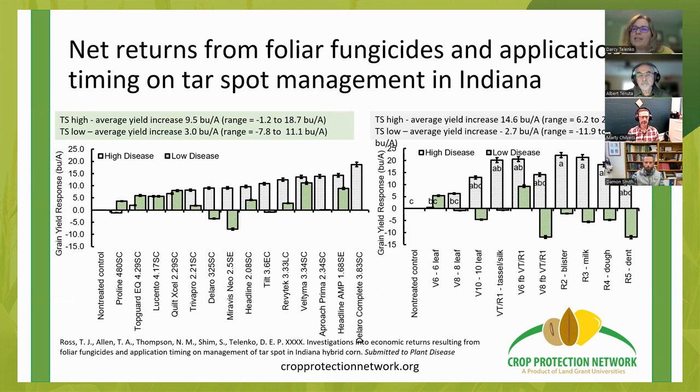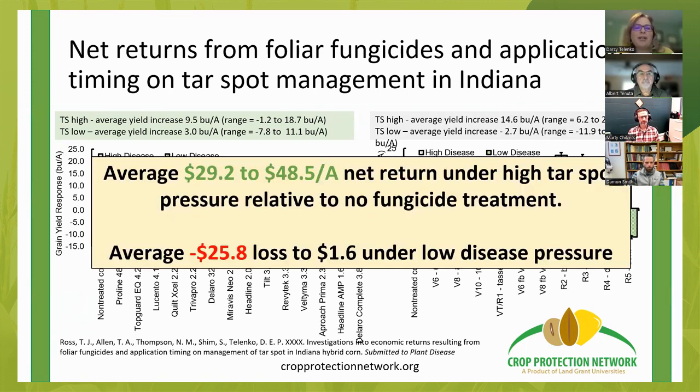If we look at the timing aspect of this, and all this timing is using Trivapro, at the high location where we had a significant disease, we on average saw about 14.6 bushels per acre, whereas with low disease, we actually saw a net loss in some of that acreage. And if we run the numbers and subtract that fungicide application cost, what we were finding is about $29 to $48 net return if we put a fungicide out versus not treating when we have high tar spot conditions. Versus when we don't have those high tar spot conditions, we may lose that fungicide application, maybe a small net return of $1.50 under that low disease pressure.